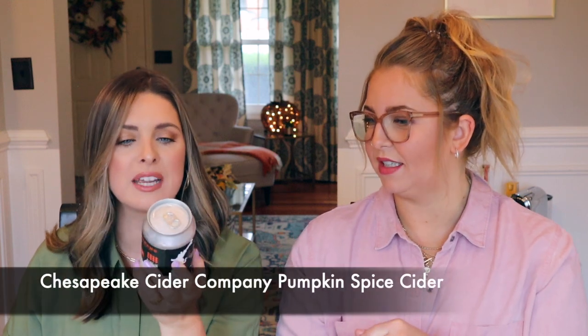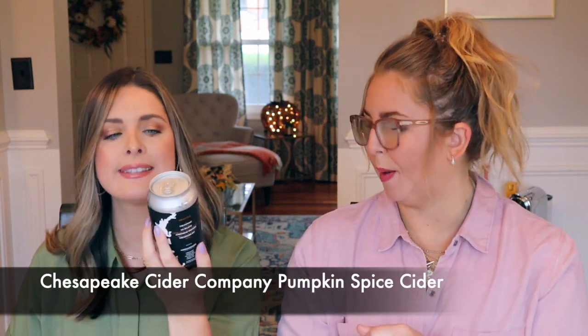And then last but not least, we have the Chesapeake Cider Company Pumpkin Spice Cider. They made a peach sangria cider over summer and it was so delicious. So when I saw this, I was like, we're just gonna have to try that too.